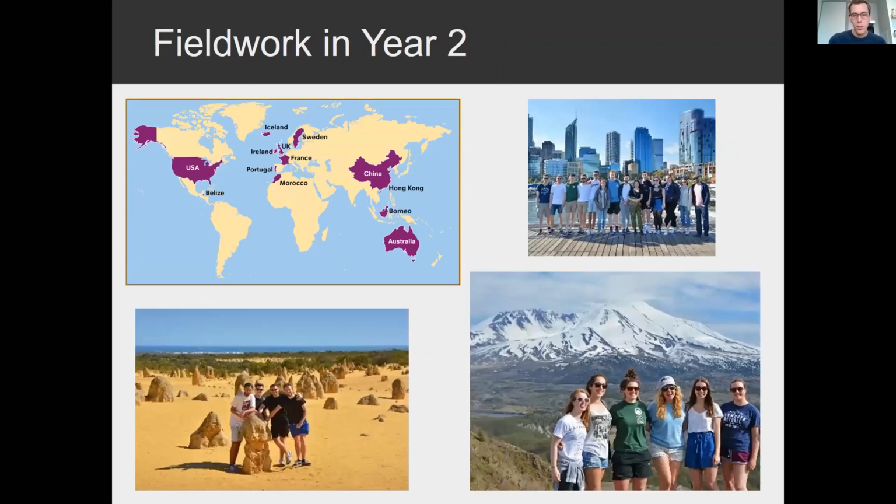Here are some of these fieldwork destinations that we travel to in the 2nd year. So Pacific Northwest of the USA, and a field trip that John has run previously, who was speaking to us just before I started. And there are some recent photos here in the bottom right hand corner of some of our students standing in front of Mount St. Helens in Washington State in the US, as well as 2 images here of our recent field trip to Western Australia. But we also travel to places much closer to home in Europe, so Morocco, France, Iceland and Sweden.